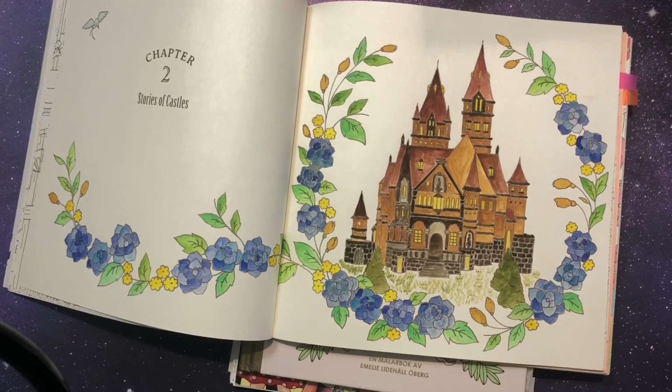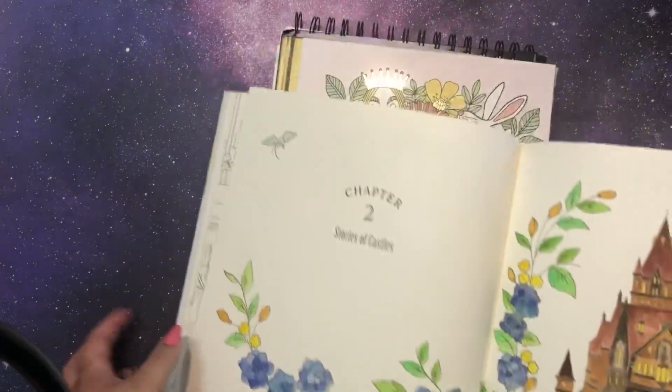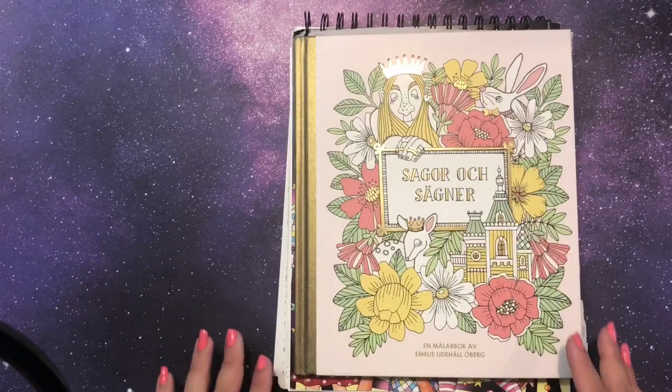I did this page while I was watching some Golden Girls. I've just started watching it and had never seen it before, but it's been a lot of fun. So there's that one.